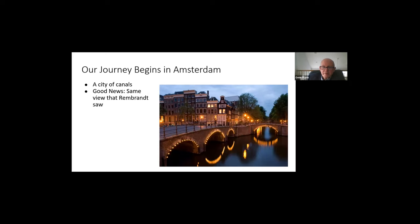The beauty of Amsterdam covers many, many aspects. But one is, what we see in Amsterdam today is exactly what Rembrandt saw 350 years ago. The picture here shows the second building in that group is the apartment that Rembrandt lived in. And these are the exact same buildings and the exact same streets that he saw.